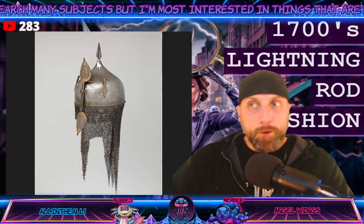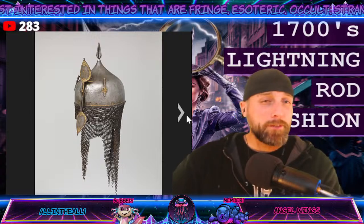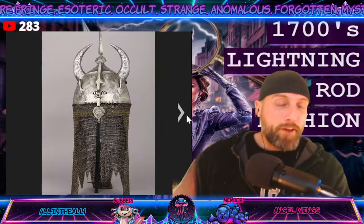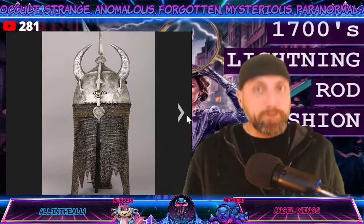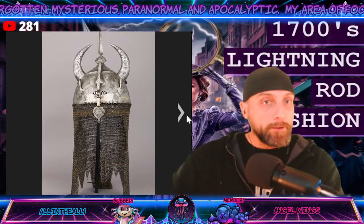Metallic hats with points, metallic little things on top. I've talked about this a few times in the past, and I've had people leave comments saying, oh, that was for extra protection. First of all, let's address that this was fashionable. Okay, yeah, maybe over time, after it lost its practicality, it became fashionable, but you don't want to wear stuff like this when you're actually going to war.